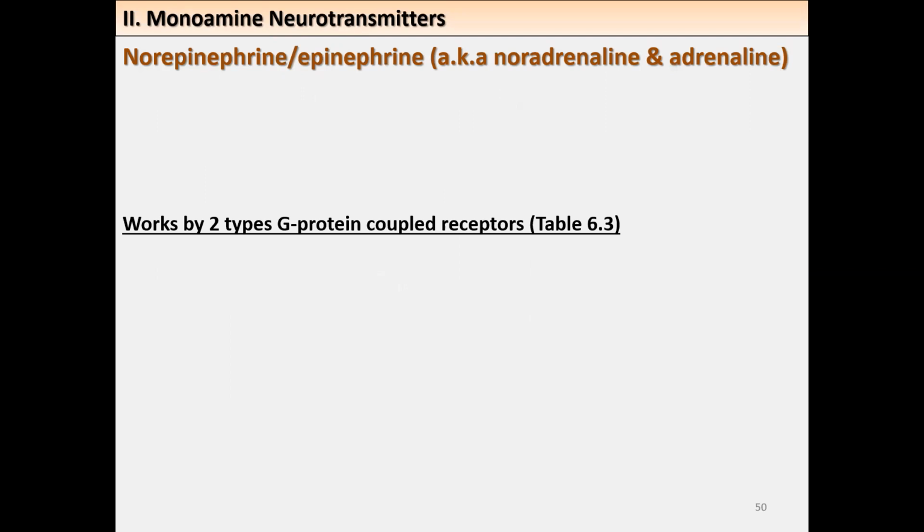The nursing program wants you to know this. Norepinephrine is called noradrenaline and epinephrine is called adrenaline. All right. So based on that, the receptors have adrenaline in the name, and I'll show you shortly. Adrenaline is in the receptor name, just like the receptor for acetylcholine is called cholinergic. The adrenaline receptor is called adrenergic.